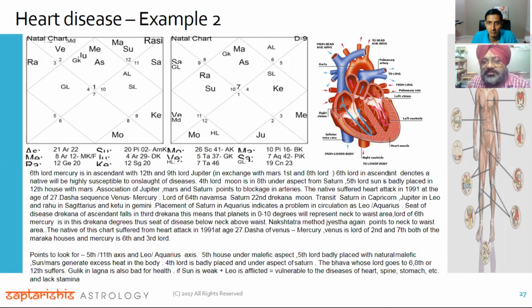So the fourth house lord, the bhava, the general rule is that the bhava suffers whose lord goes to the 6th, 8th or 12th. So in this horoscope, the fourth bhava, because the moon goes to the 8th house and becomes debilitated also, is very weak. So the fourth house suffers, the fifth house suffers: the fourth lord is in the 8th house, the fifth lord is in the 12th house. Once again it suffers, and the fifth house is under the 7th aspect of Saturn.